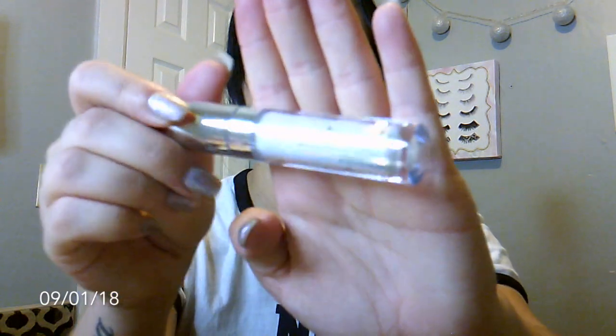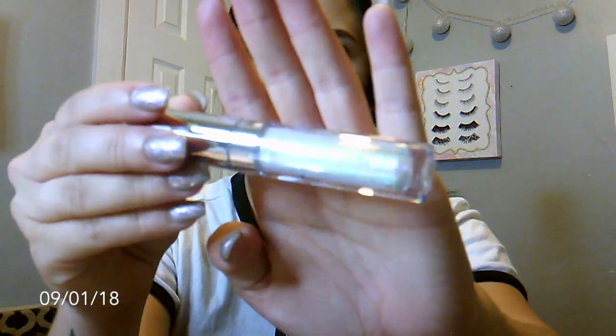I got a brush that I haven't even tried yet. It's their F15 Face Kabuki brush. I'm gonna try this with the foundation as well and see if I like that better. I got a Supernova shadow in the shade Lucky Penny. This looks so pretty on the website. It looked stunning. I'm gonna swatch it for you.